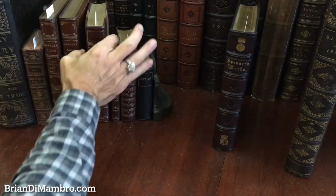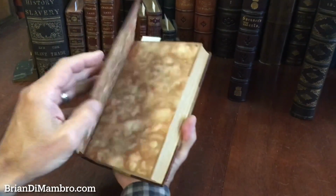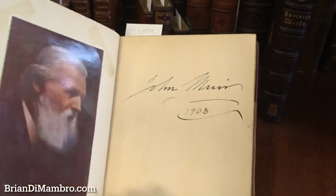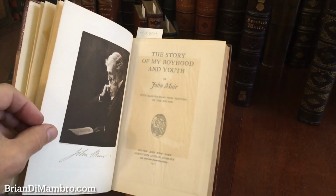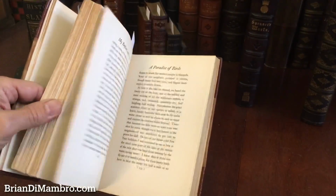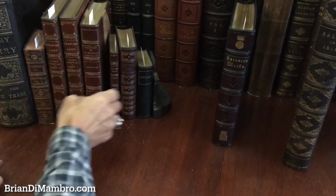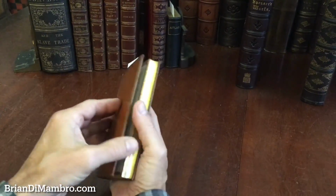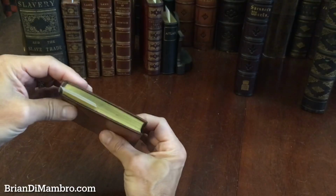Okay. Next we have The Story of My Boyhood and Youth by John Muir, 1913, in this beautiful leather binding. And what we see here is what appears to be his signature, 1903, there. And right here, that was just a loose inserted postcard in there. I'm going to suggest that signature is someone else has written it in there. I cannot vouch for it, and we will be presenting that book as if that signature was not even there.